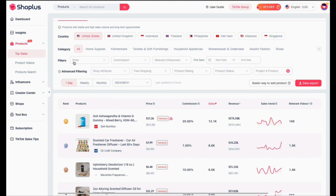So firstly, the section that I'm on in Shoplus is underneath products, as you can see on the top left there, and I'm in the top sales section there. As you can see, there's a lot of different areas that you can look at, but that's where I'm focusing right now. I've filtered it by the USA as the country, but you can also look at the UK, Indonesia, Thailand, and a number of other countries that qualify as well. As you can see, there are different categories you can look at: home supplies, kitchenware, textiles, household appliances, etc. But here I've just left it to all. I've not really done any other filtering apart from looking at what's sold the most in the last day. You can also change that to weekly, monthly, you can customize it, but I've just left it to one day.